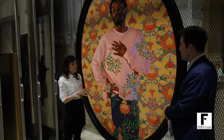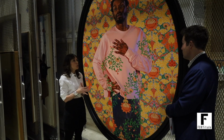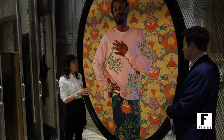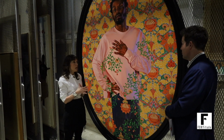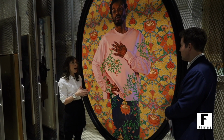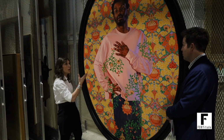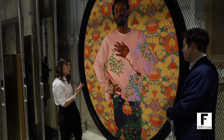What we noticed when we first showed Wy in 2006 was that it was bringing in a lot of young people and new audiences to the museum. It was just so amazing to watch kids pointing and looking at Wy's work and relating in a different way.